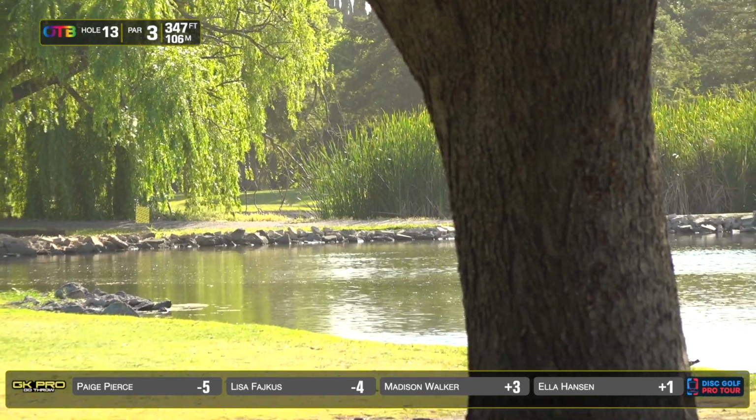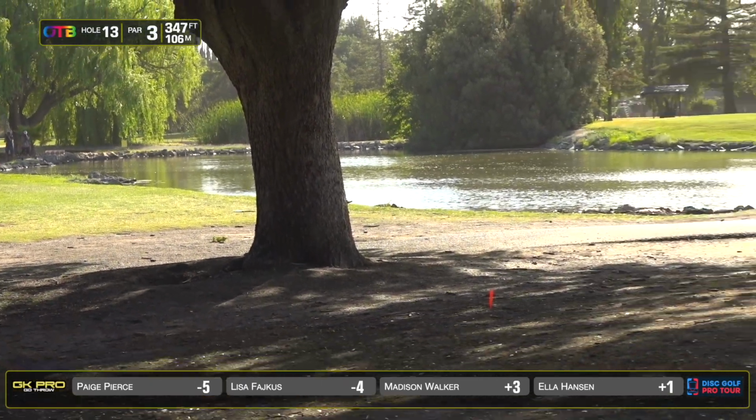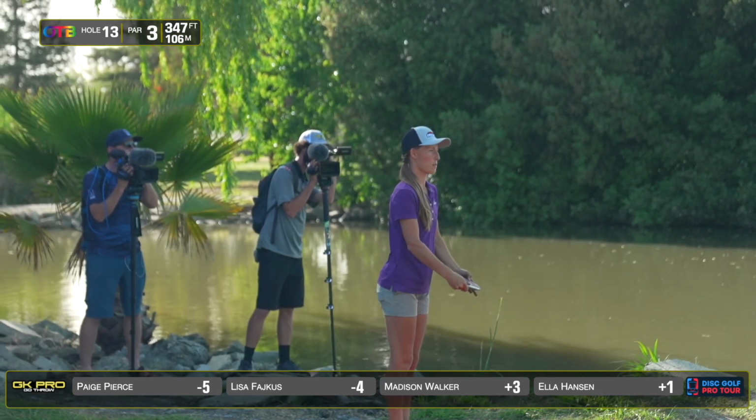Lisa playing the scary forehand route. Ooh. Leaving it a little short. Safe, though. Yeah, she won't be able to run that with how close the water is, so she'll have to settle for par.